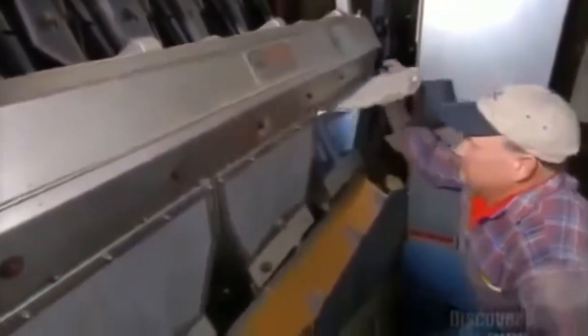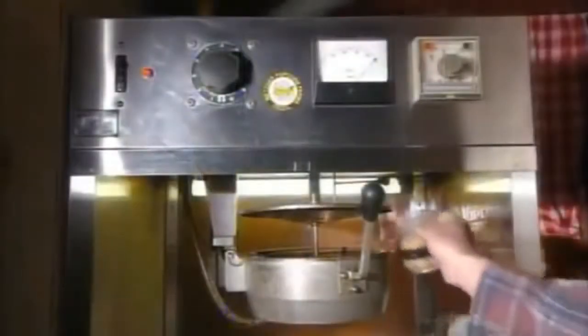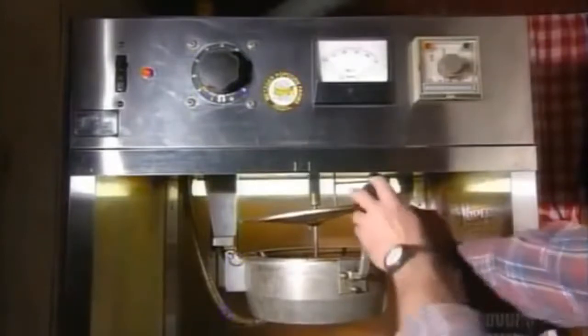Inside, the kernels fly by an electronic eye. It detects remaining debris or defective grains. The machine sends a blast of air to get rid of them. It's time to test a sample of the production run.